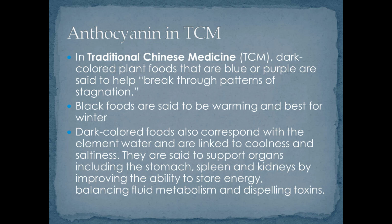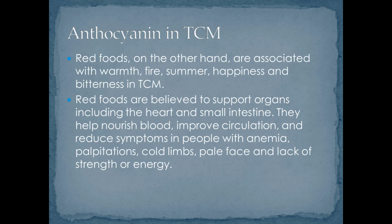Now, you can see from this that there's a lot of truth, because we found that anthocyanins bind with heavy metals and help move them out of the body. That's a kind of dispelling toxins. The red anthocyanins, on the other hand, were associated with warmth and fire, with summer, with happiness, and also with a little bit of bitterness in traditional Chinese medicine.